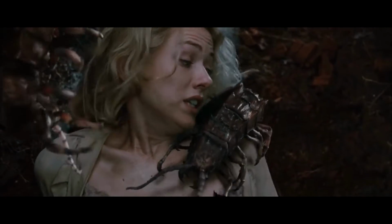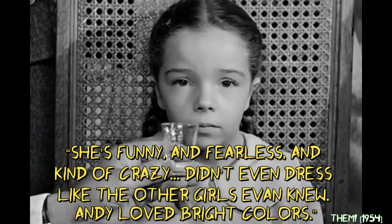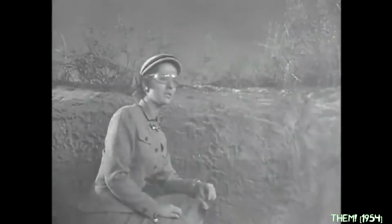Evan likes Andy because she's funny and fearless and kind of crazy. She also didn't even dress like the other girls Evan knew. Andy loved bright colors. I think Evan found his very own junior manic pixie dream girl. Andy reveals that she'll be starting school next Monday with him, only for him to reply with his trademarked "Frills and chills."